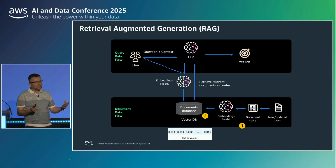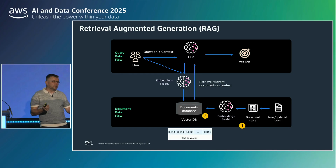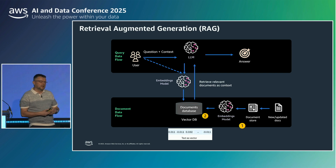So in the POC environment, you're probably going to have fixed chunks. You're probably going to have just one store. But when you're talking about production workloads, you might have to test a different chunking strategy. For example, do you need to preserve semantic meaning? Do you need to preserve tables, lists, or whole paragraphs? Then probably semantic chunking is for you.